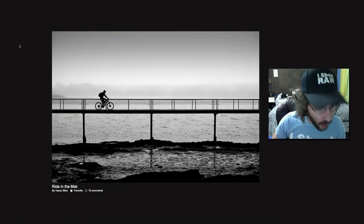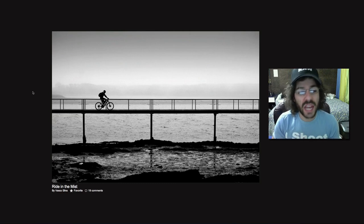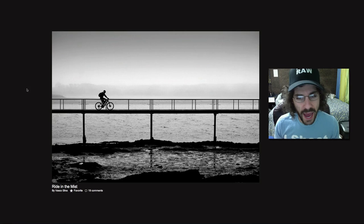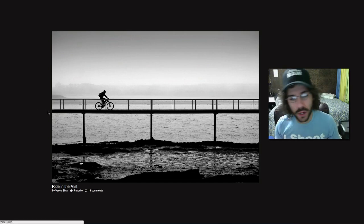This is nice. All right, Ride in the Mist. This is great. If the bicyclist was any further to the right, more in the center of the frame, it wouldn't be as strong. But because the bicyclist is on the left-hand side of the frame, it is great. And basically they're silhouetted, the contrast is awesome. The background, being that you can still see the mist and the trees or whatever is there, really adds to this photo. I love that the lines are perfectly straight all the way across.